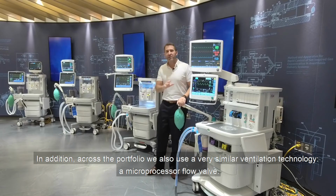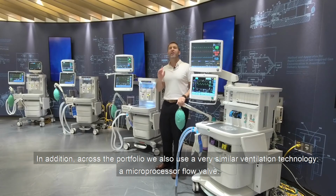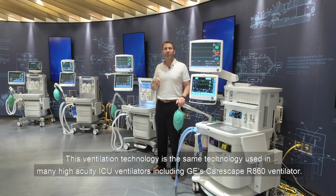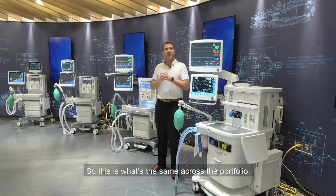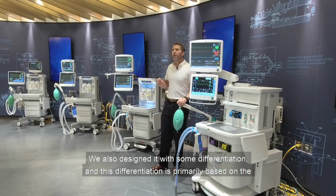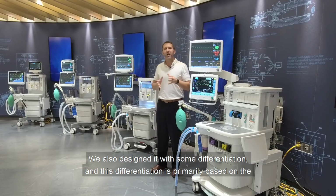In addition, across the portfolio, we also use a very similar ventilation technology, a microprocessor flow valve. This ventilation technology is the same technology used in many high acuity ICU ventilators, including GE's Carestation R860 ventilator. So this is what's the same across the portfolio. But we also designed it with some differentiation.